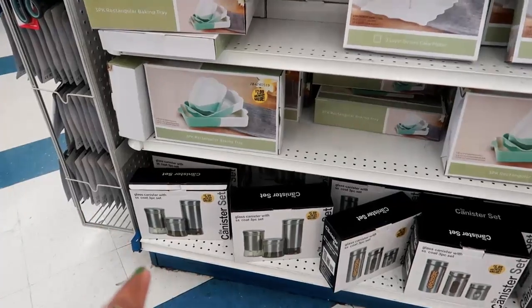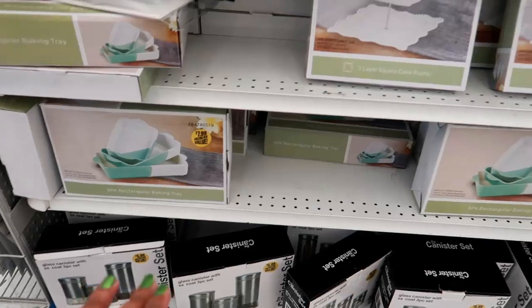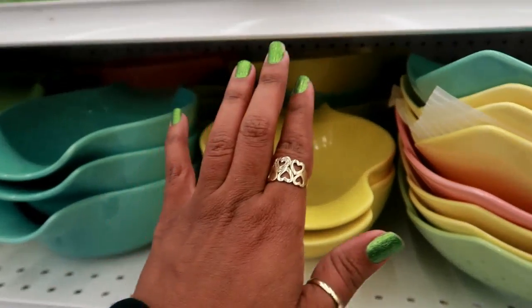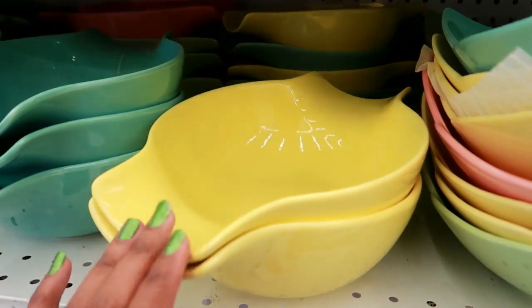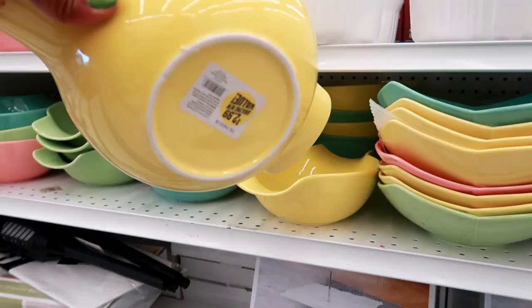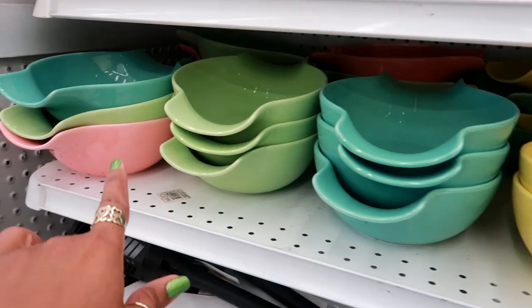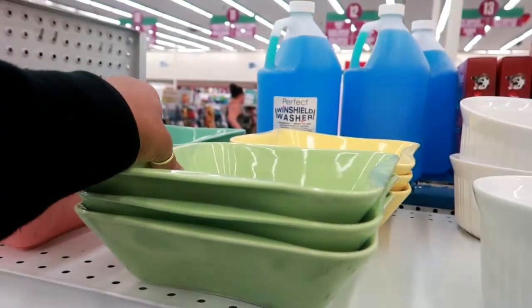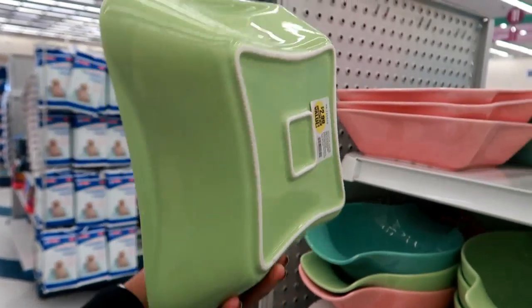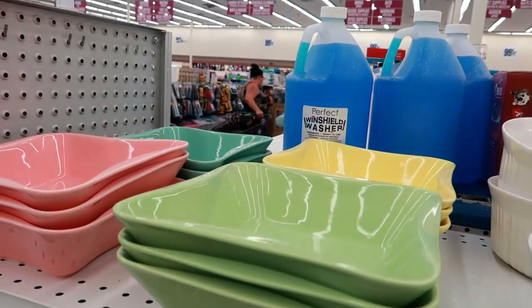Okay, they still have the 3-pack of rectangular bacon trays that I showed you in my last video for $7.99. The 3-layer square cake platter. And these, I remember showing you guys those. And how much were they? $2.99. And they do have different colors. But also now today I see this shape, which is cute. $2.99. And they all come in those same kind of colors right there.